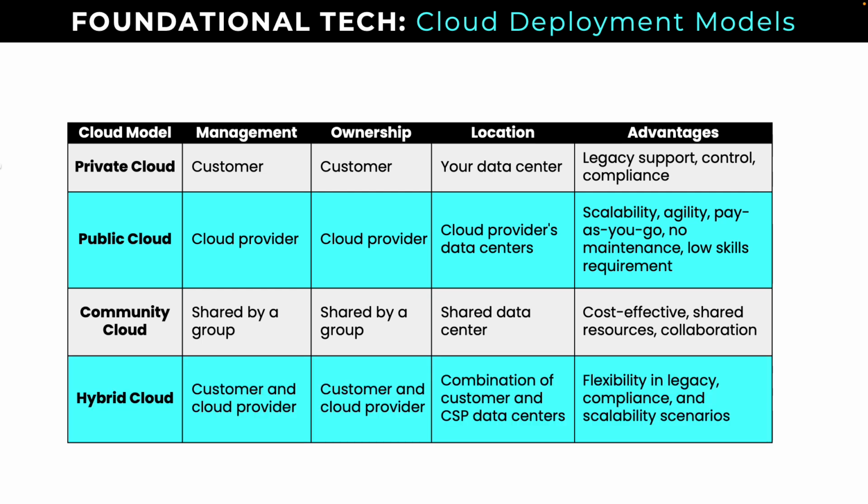And then hybrid cloud, where the customer connects their data center to the public cloud, often with a VPN or MPLS connectivity. That's going to give us flexibility in compliance and scalability scenarios, so we can scale up with our latest and greatest customer-facing services as we need. But if we've got legacy services that run on old software versions we're not ready to take to the cloud, we can keep running those in our data center.